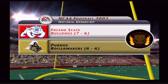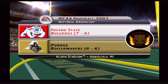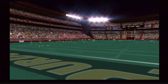Everybody, and this one should be a dandy this afternoon. Clear skies and just beautiful weather here for tonight's game between the Fresno State Bulldogs and the Purdue Boilermakers.